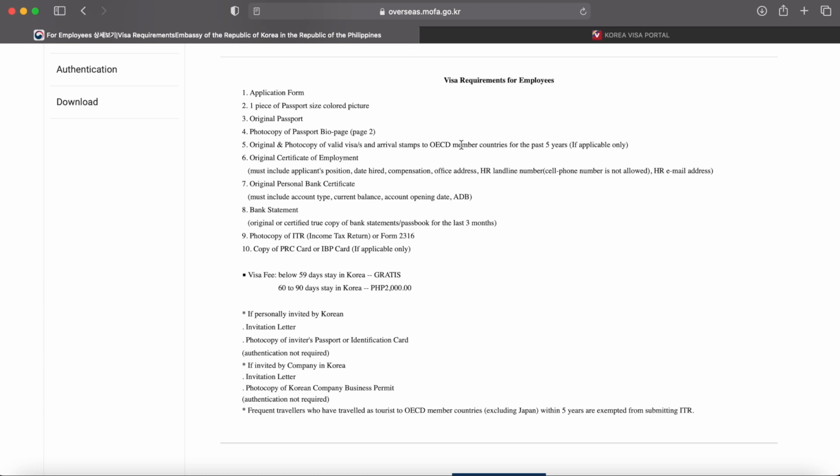Alrighty, so this one I only submitted what is valid. They're asking for the valid one, so I only have one, which is the Canada visa. So I sent that over as well, just the visa itself, like a photocopy. For the original, they do have access to that because I'm sending my original passport, so they can also see that.